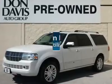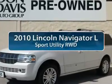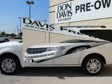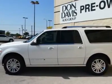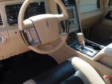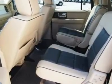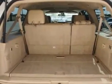The 2010 Lincoln Navigator L. The Lincoln Navigator L comes in either a rear-wheel drive or all-wheel drive option. This large luxury SUV offers a longer wheelbase than the standard Navigator. With the extra length, carrying a large group in extreme comfort or loads of cargo is no problem at all.